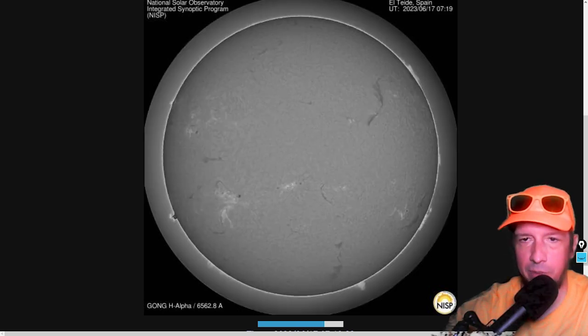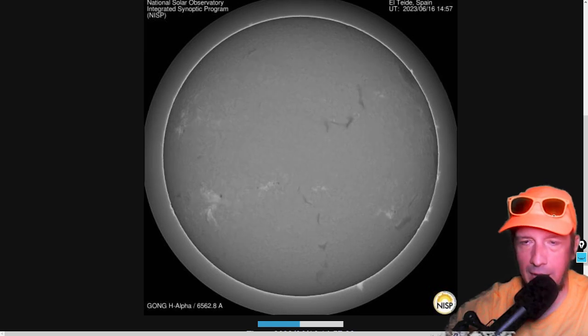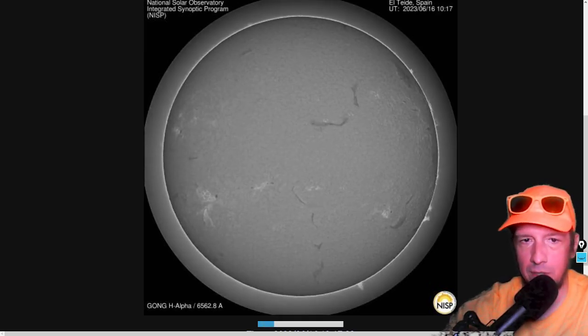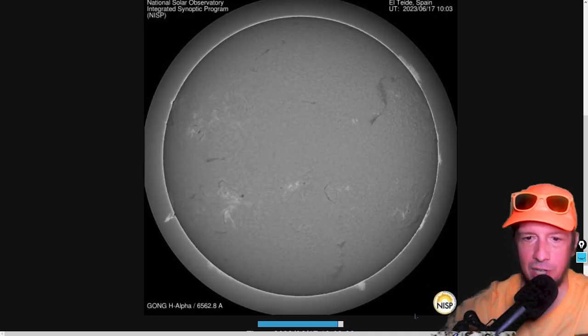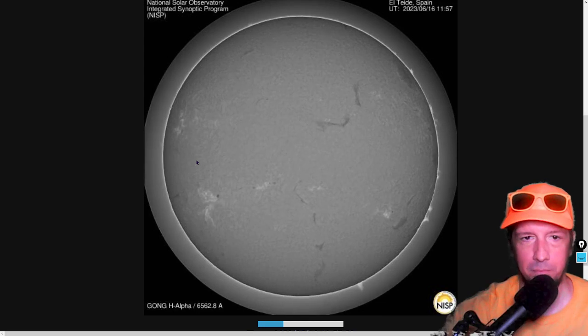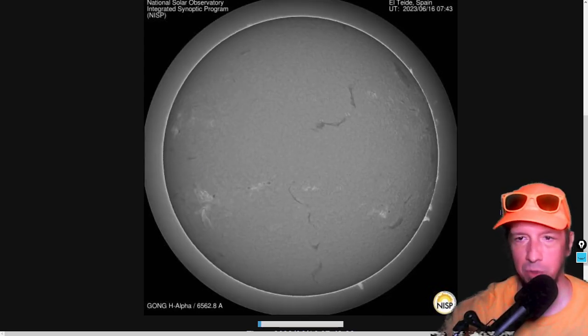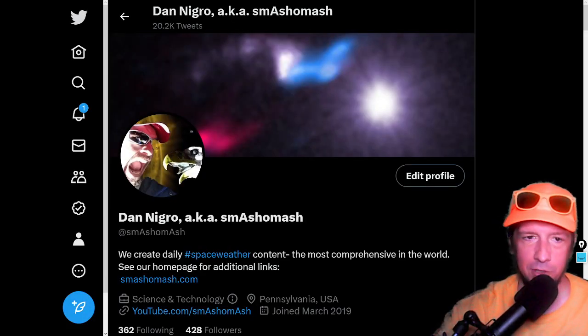Lots of filaments there, and if you want to name filaments after living folks, do it over on Twitter. Hashtag name that filament. Yeah, name that filament. Now, I would suggest naming this one right here, because this is the most likely one to find itself hurtling towards Earth. So once again, if you want to name filaments, follow us over on Twitter.